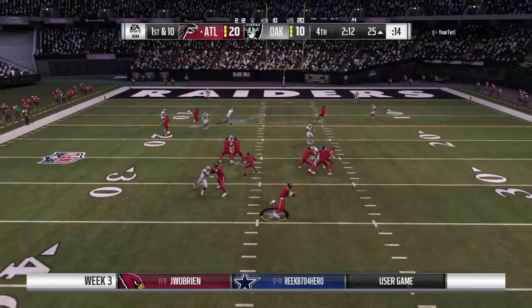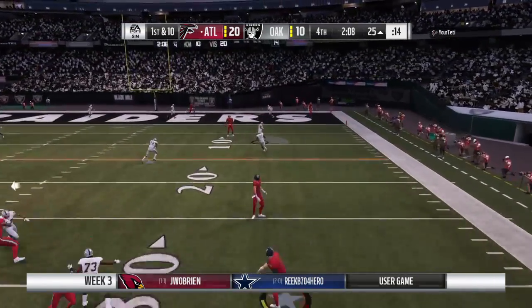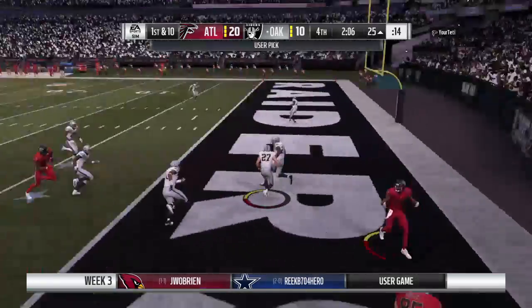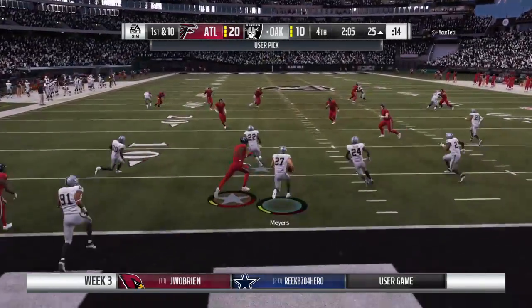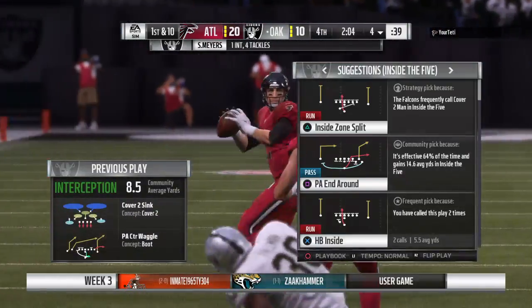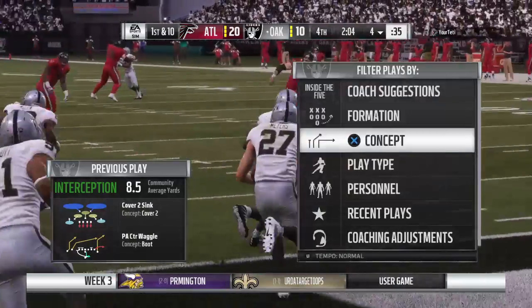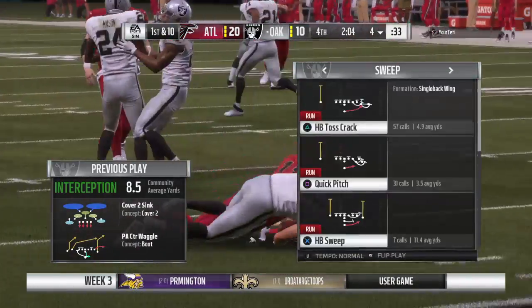They go play action here on first down. Looking for the end zone. And intercepted. Maybe the turning point they need. A great read, and it's picked off. And nothing there on the return. They've got the football, but they'll have to start this drive at their own 4-yard line.